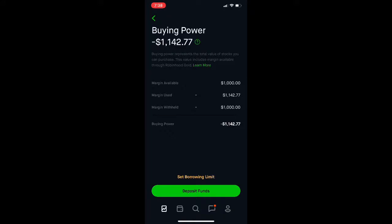If you do plan on using Robinhood Gold to have that extra buying power, I recommend that you either be very careful with it or set a borrowing limit. I do know the risk involved, so I know what I'm doing. I borrow the money, then I get in and get out. But you do not want to get into debt with the buying power using a margin account. That's just my opinion, and that's the way I do it.